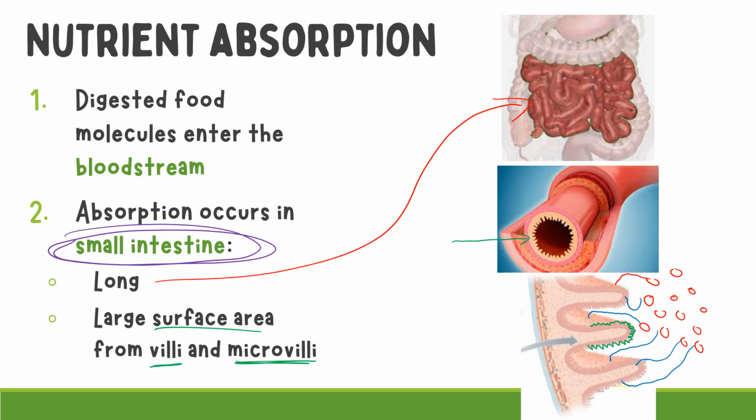And once they're absorbed, we have veins and arteries of the circulatory system passing through here. The food molecules enter the circulatory system, and then they can pass out of the small intestine to all throughout the body to carry those nutrients to the cells where they're needed. And those cells will use cellular respiration to get the energy out of their food, out of our food.